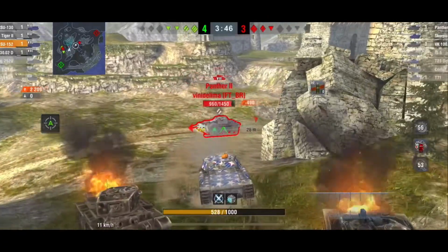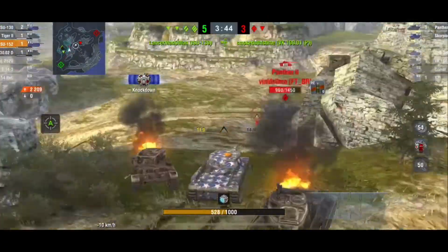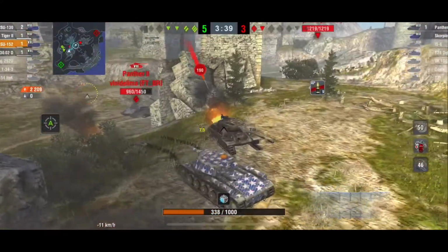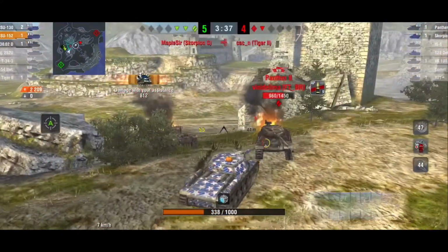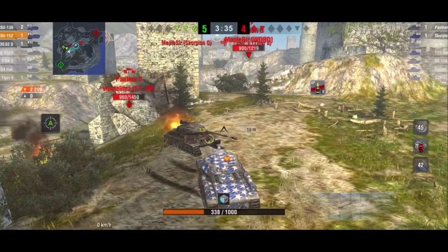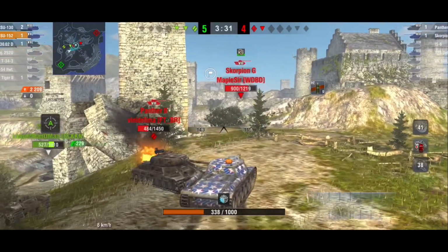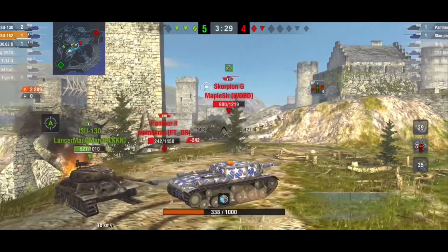And obviously, he does need to watch out for that Scorpion G. Comes around here, gets a nice shot there on that Panther. Sadly, he switched to high explosive at the last minute, so he only did about 490, but he did manage to take his track off. The Scorpion G just took out his Tiger 2.